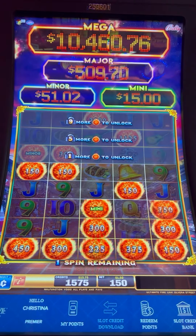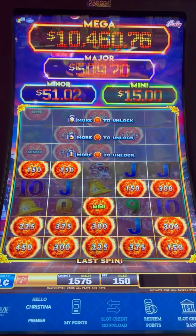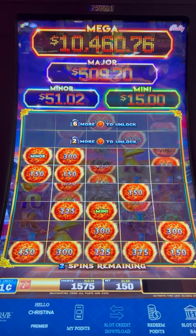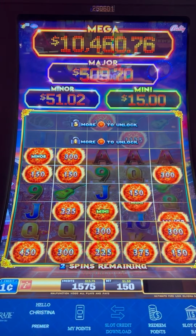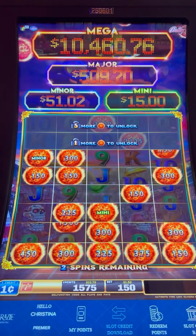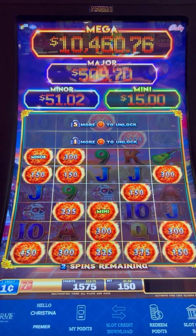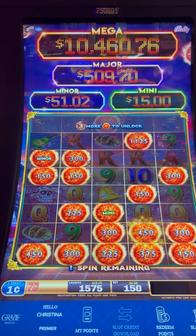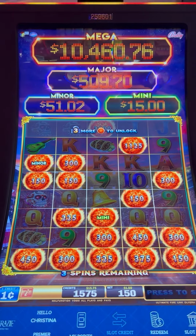Don't save it. Do that. Get it. Get it. Come on. Do it. Break it. There you go. Minor, baby. Minor. $51. One more for the $11.25. One more. Get it. And there's a $30 one up on top. Come on. Hit it. Hit it, baby. There you go. You like that? Get it. Stop.